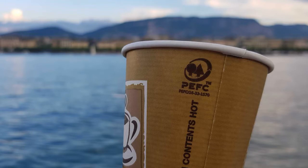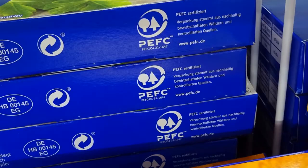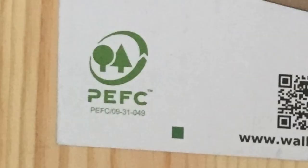Next time you go shopping, look for the PEFC label. You can find it on a range of different products, from furniture to paper and so much more. The PEFC label means that the wood in that product comes from a sustainably managed forest. By choosing a PEFC certified product, you are helping to make a difference in protecting the world's forests.